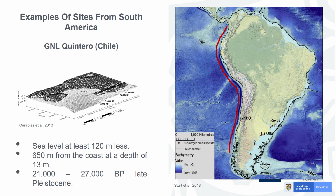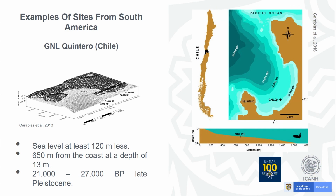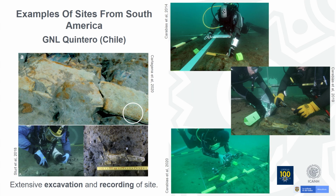So basically, in this part of the country, the site is actually 650 meters from the current coastal line, and it's at 13 meters of depth in a place that had sea levels at least 120 meters less than they are today. The site was discovered whilst archaeological work was being done in association with the construction of a natural gas terminal in the Quintero Bay.